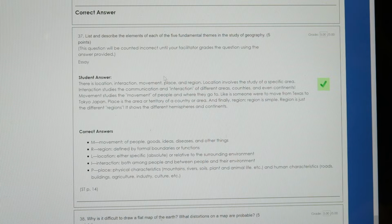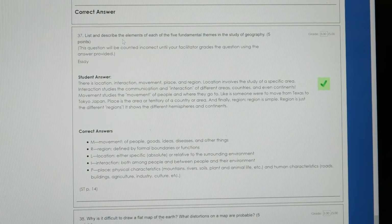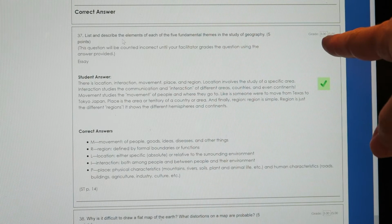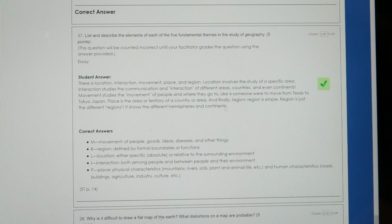Okay, so here is an essay question that she got. And when you do this online, the first time she took a test, I was like, oh my gosh, you got a horrible grade. What happened? And it's because they automatically put the essay grades to 0 until I, as the teacher, go in and grade her essay, because a computer can't really do that.